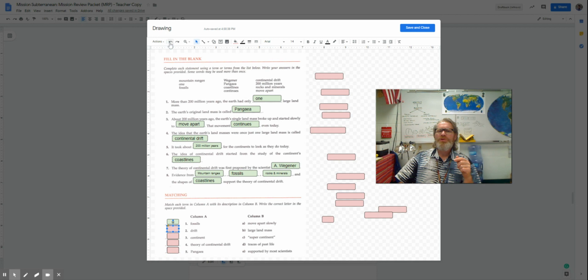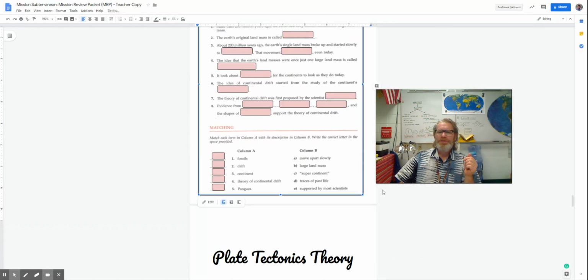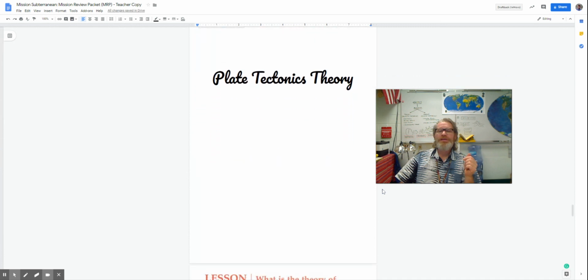Now, while they supported this idea, the problem with continental drift is even if you got a herd of elephants, how are you going to move a continent? So ultimately, we had to move to the idea of plate tectonics, which we will come with and do in just a few minutes.